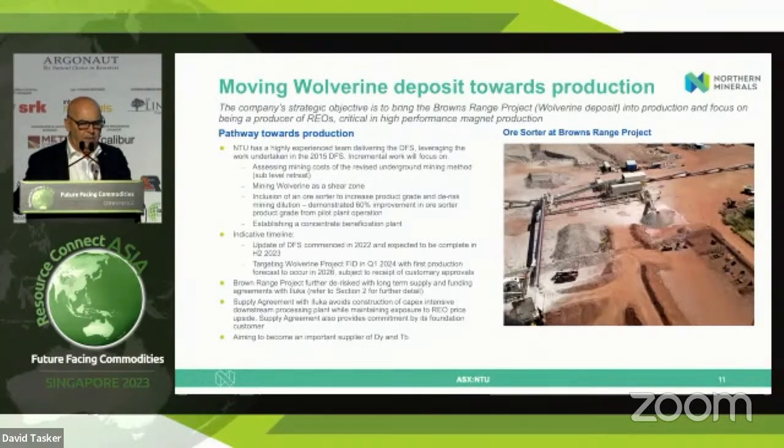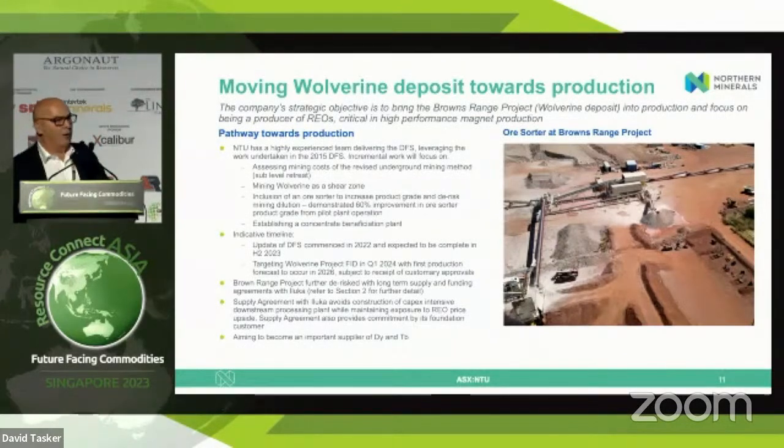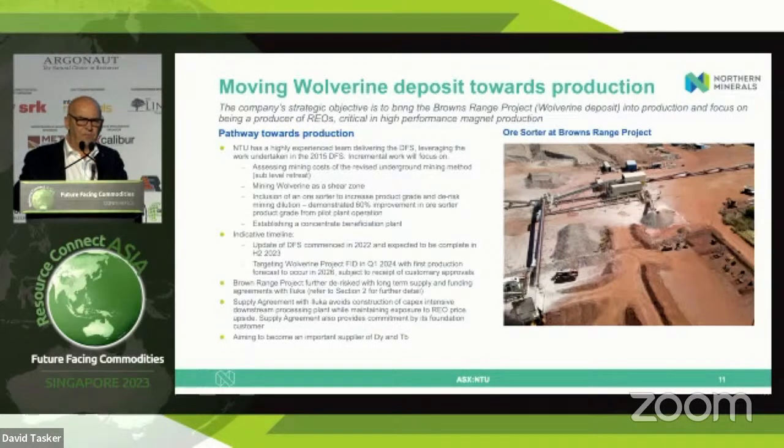We're moving towards production. We have had an operation up there with 50 or 60 people during the pilot plant. We've mothballed that for now. And we're doing a DFS based on some earlier DFS work that was done in 2015. We expect the DFS to be complete in October. And then we are looking for FID in early 2024, first Q1 2024. Production is forecast to align with the opening of the Iluka plant in 2026, where about 20% of Iluka's throughput capacity will come from this mine.